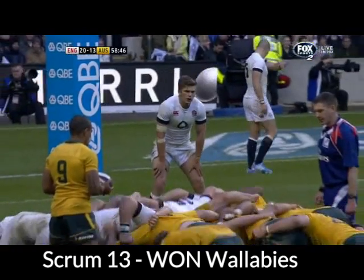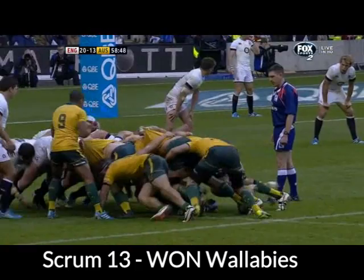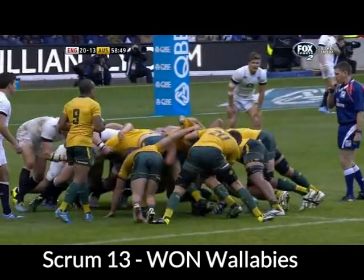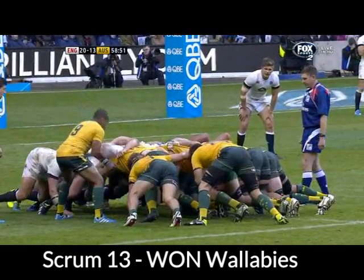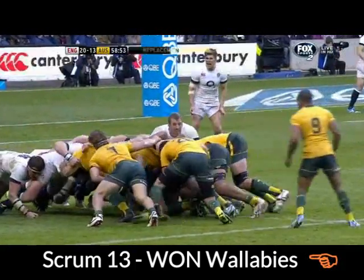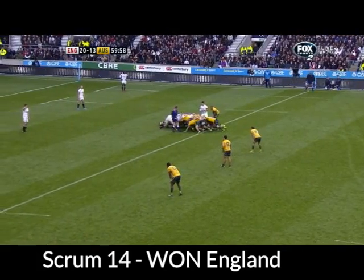Now I showed you earlier the Wallabies driving before the ball's put in and shearing the scrum to the left. That's exactly what they do again in this scrum. By rights, they could have been penalised for that, but the referee allows play on. You do have to question what Ben McCalman was doing at the back of that scrum as it was driving forward though. Scrum 14's got a number of elements in it.